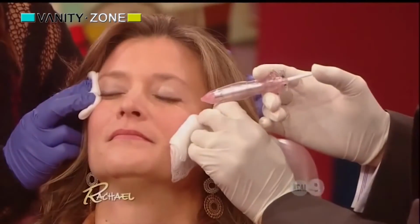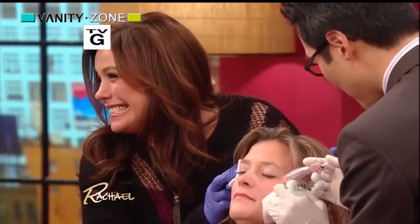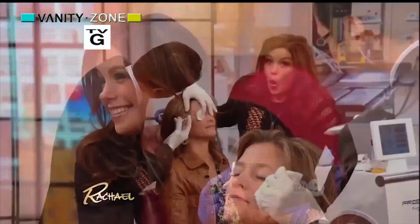Today, a couple of quick injections, boom, boom. Oh gosh, I seriously can't look. What if you could do this without the pain?